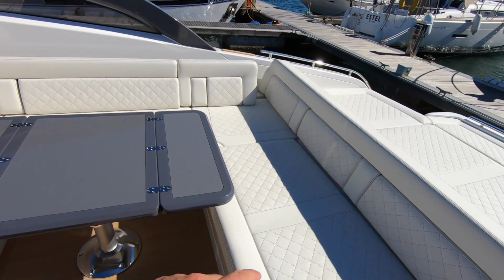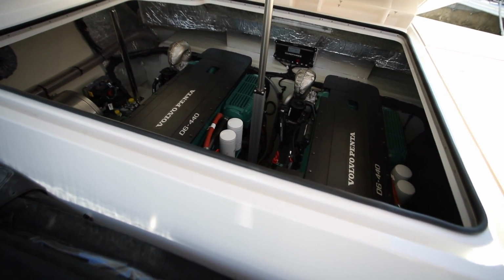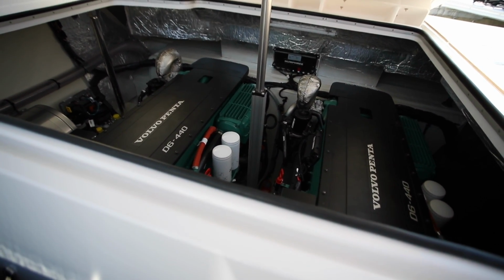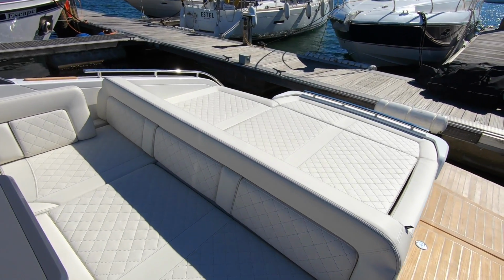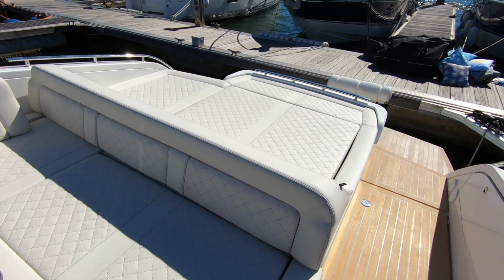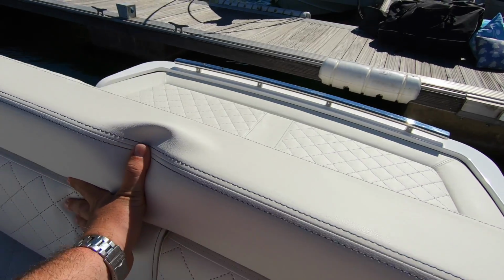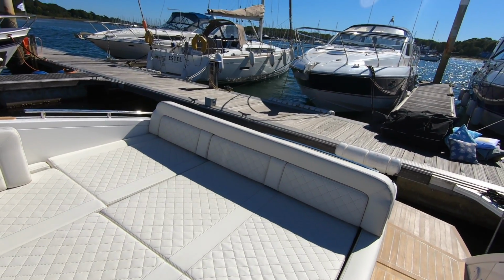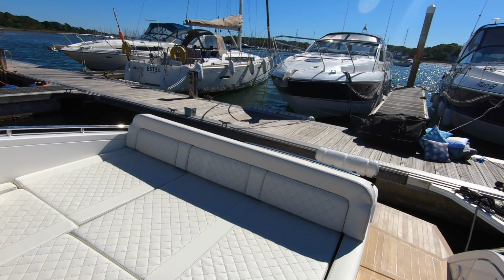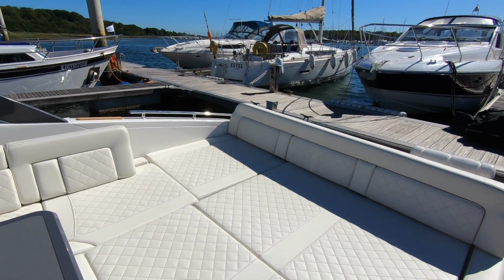Engine access is via an electric hatch. This whole section lifts up, and then you have really excellent access to both of the engines and the machinery space. And another neat touch is that this backrest here is on rails. It locks into place, but once you've unlocked it, you can just push this and it goes right back here. So then you have a sunbathing space that is facing into the boat, or of course you can have it the other way and face out the back of the boat. Quite a nice touch, that.